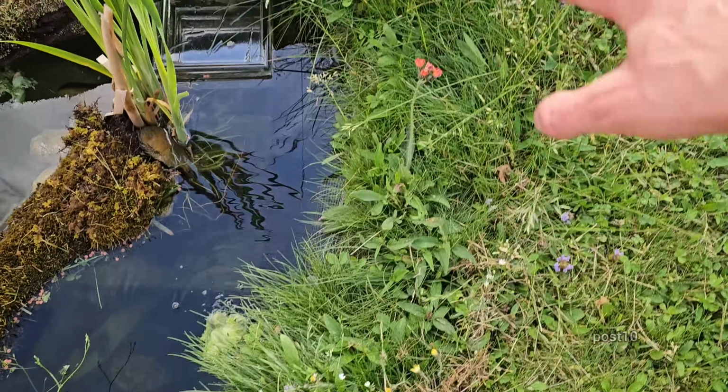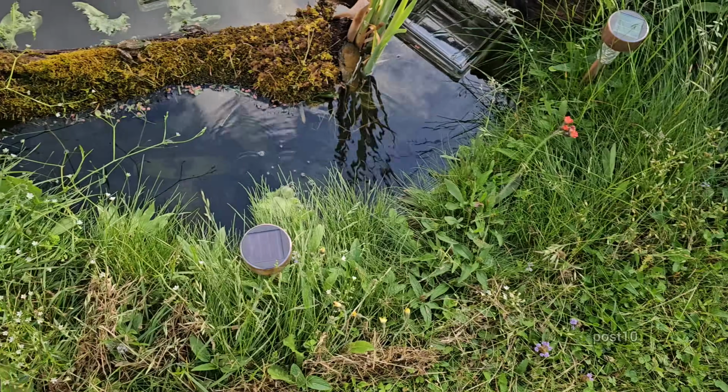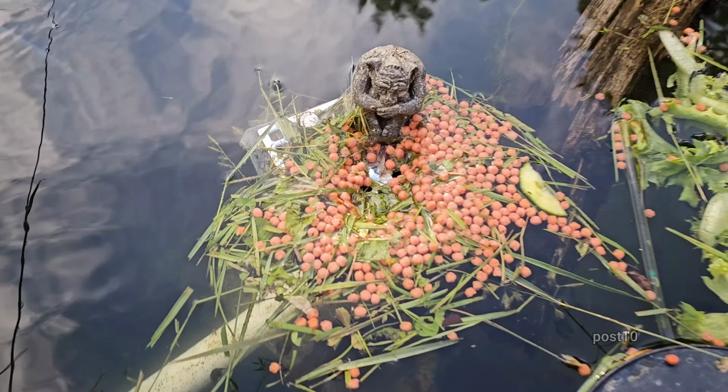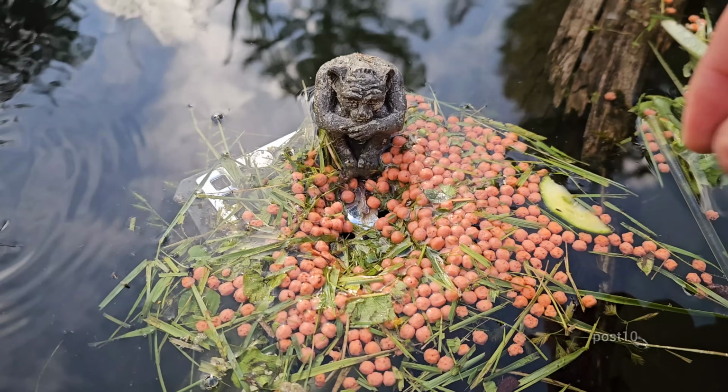That's why we leave a little barrier. We don't mow right up to it. But in the winter time, I'll mow up to it once they go into hibernation. Look at all the fish food and grass. It all got clogged around the little drain. It sloped in like a beaver dam.